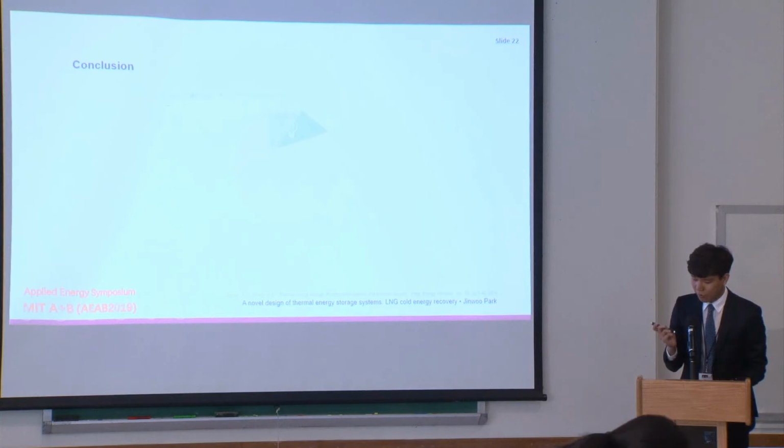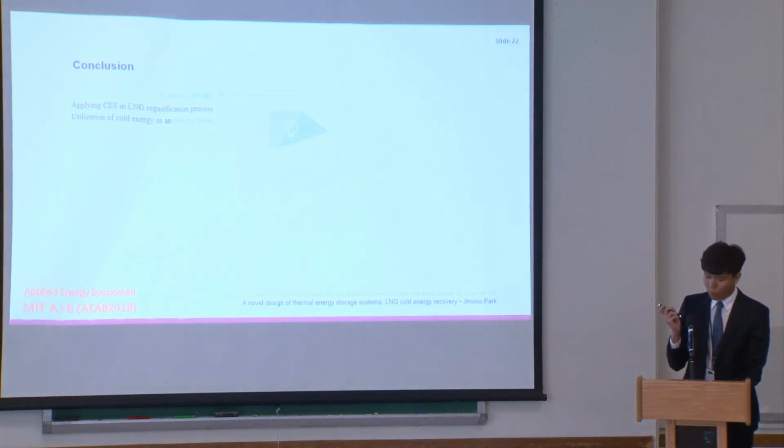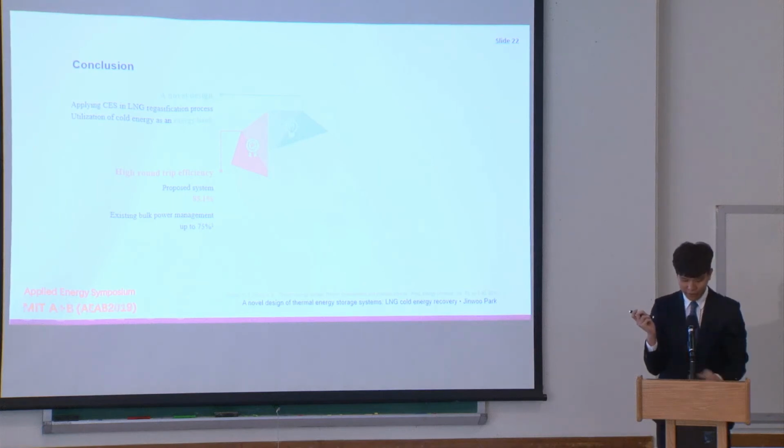So the conclusion of this research, we developed a novel design of the LNG regasification process integrated with the cryogenic energy storage by the air. So it is working like an energy bank, utilizing the cold energy. And the round-trip efficiency shows 85.1%, which is higher than existing bulk power management systems. Because of using the LNG cold energy, it can have improved round-trip efficiency.